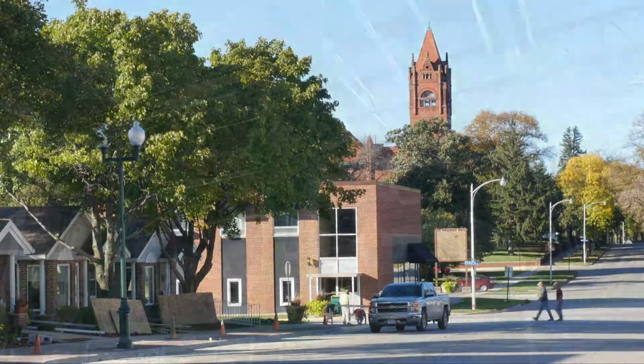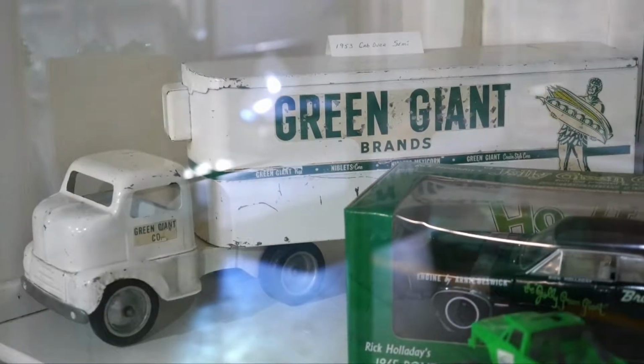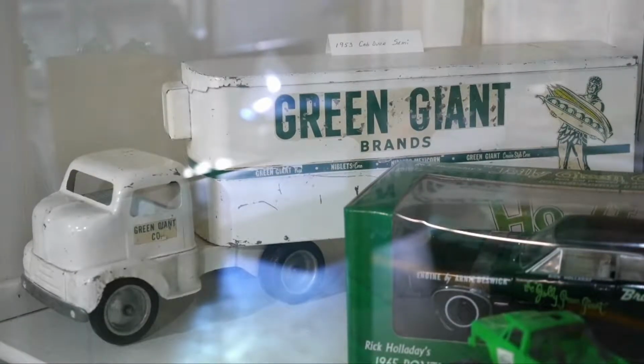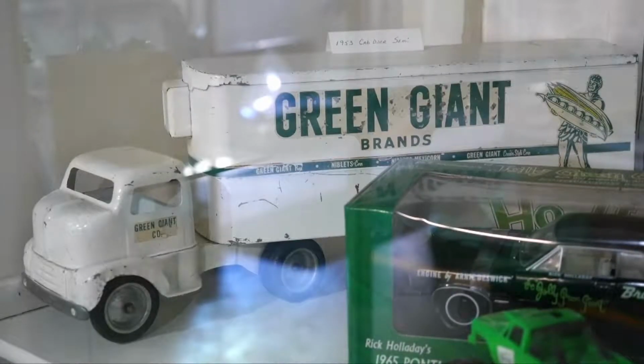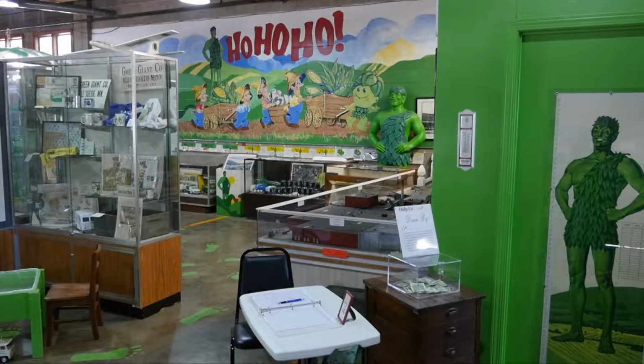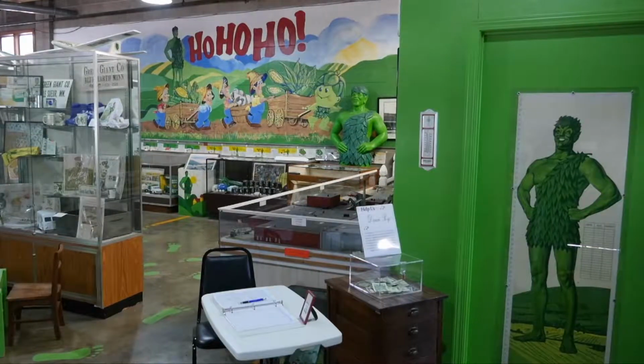We are Lowell and Vicki Steen, Blue Earth, Minnesota, and we are at the Giant Museum. I worked at Green Giant for 30 years, and I started collecting a few things. The first item was a Tonka semi. It was a 1954, and I bought that in 1964. That was the first piece that I bought. And after that, it mushroomed into hundreds or even thousands of items.